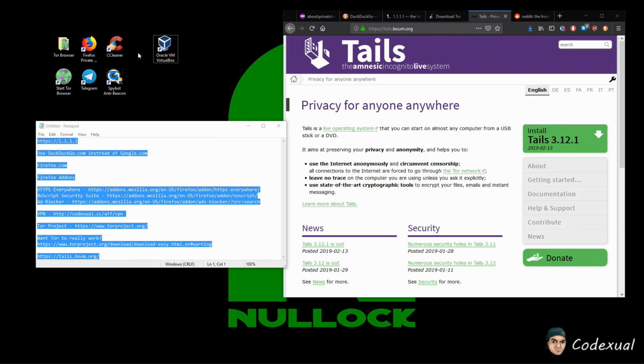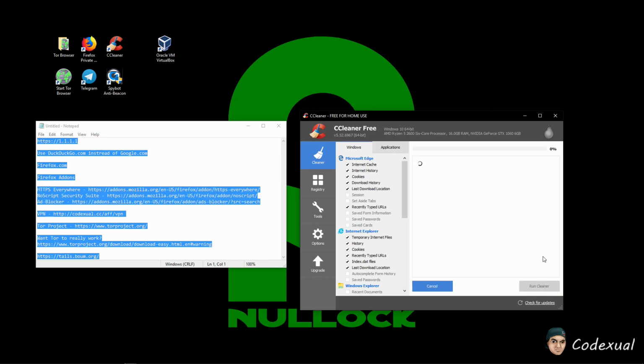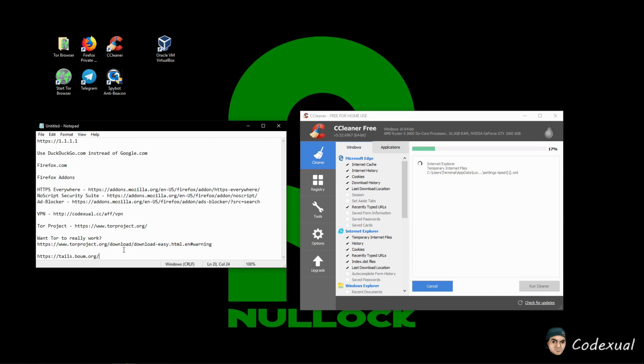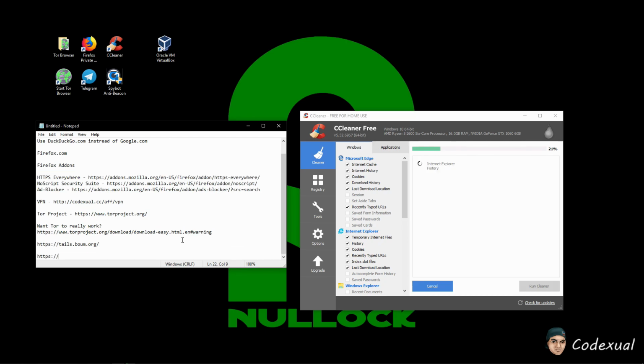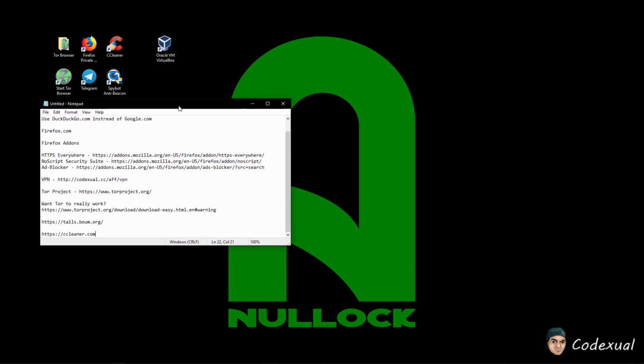I strongly recommend using them. And as for CCleaner, every time I'm done with my private session, once I close out of it, I use CCleaner and I just clean up everything. CCleaner is completely free. I'll add that as well: https://ccleaner.com. It will clear out any of the junk or any private tracking files. So CCleaner is actually really great to use. Always use CCleaner every time you're done using the internet, or every time you close out of Firefox or even Google Chrome, if you still want to use that for whatever reason.